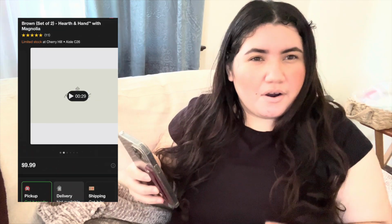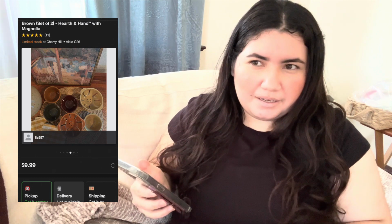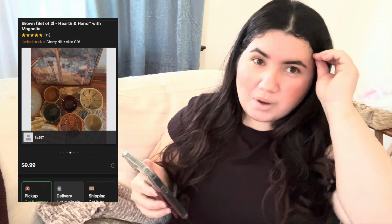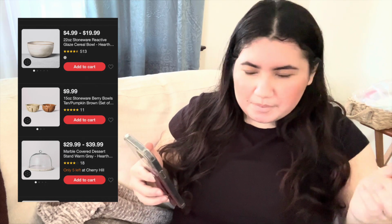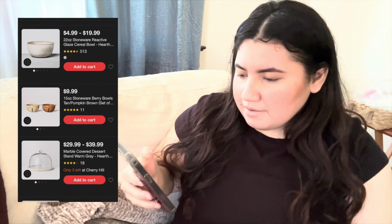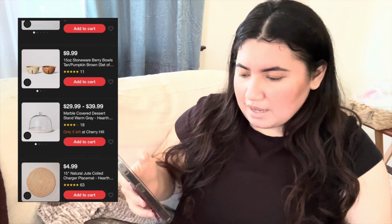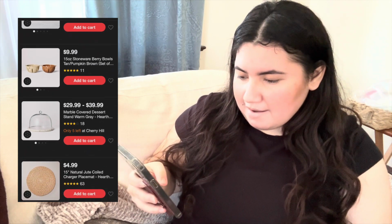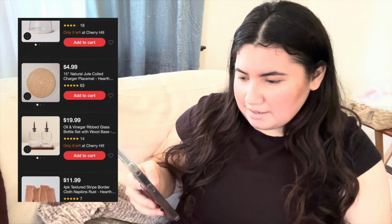I think that they are a little bit smaller in person. That's the only thing. So you kind of gotta beware of certain things that you think are gonna be a little bit bigger, but they end up being smaller. This dessert tray is so pretty. The jute, I love the jute placemat. The oil and vinegar, that's a nice set.